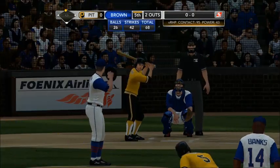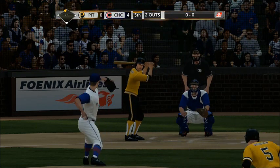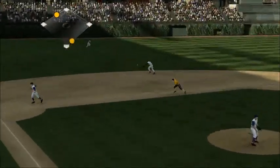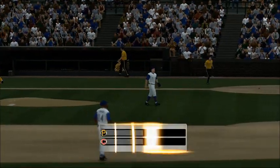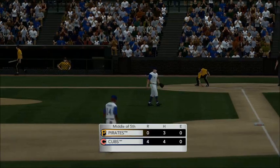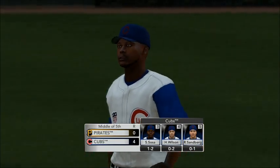Two outs and a runner on second. Here's the pitch. There's a swing and a liner. That one's grabbed. Side retired. So they pick up a hit but leave a man at second and fail to score. No production yet from the Pirates.